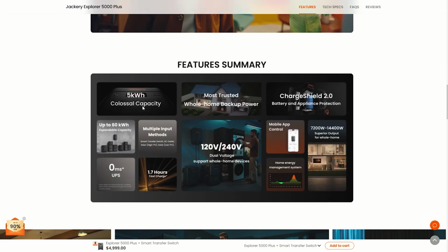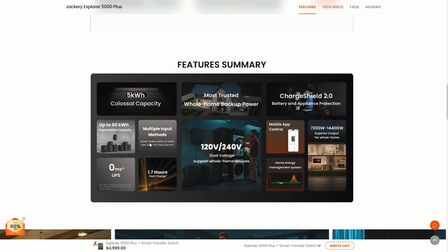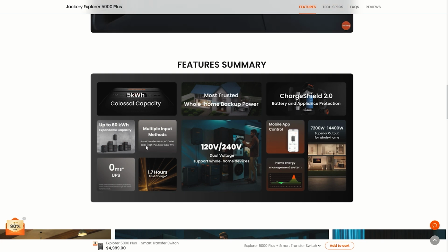We got 5 kilowatt colossal capacity, it says. That is pretty good kilowatt capacity. I have a camper trailer that runs about 2 or 3 kilowatt hours and I hardly ever use that. You can expand this up to 60 kilowatt hours with the extra batteries in the second unit. It's got multiple input methods: smart transfer switch, AC outlet, solar, high PV and low PV, meaning that you can connect high voltage solar panels to this or low voltage solar panels.